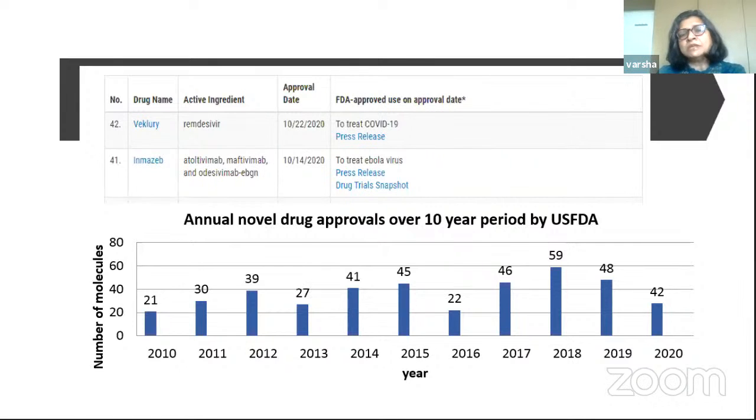So you might now start wondering that, okay, you understood the regulator is taking part in research, but how many such new drugs are coming? So I took the example again of the US. The US FDA every year publishes how many new novel drug approvals were done. This includes the biological molecules as well as the chemical drugs. Over a period of 10 years, if you see, anywhere between 21 to 42.